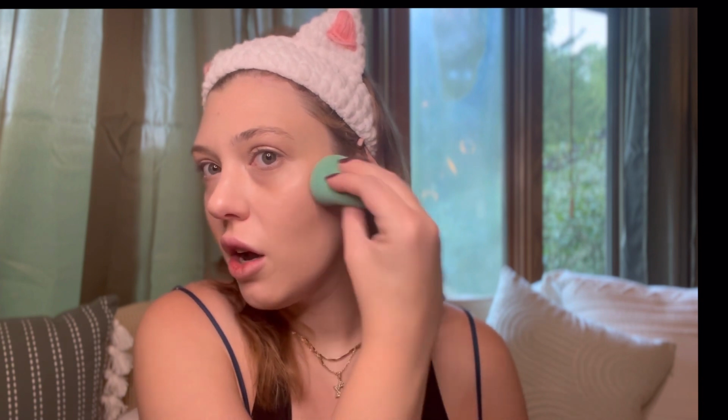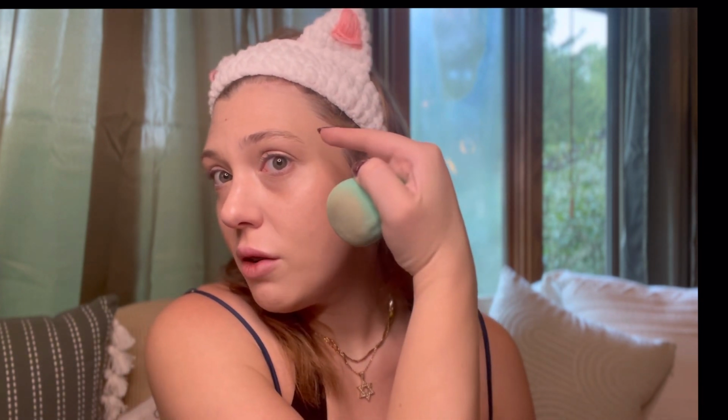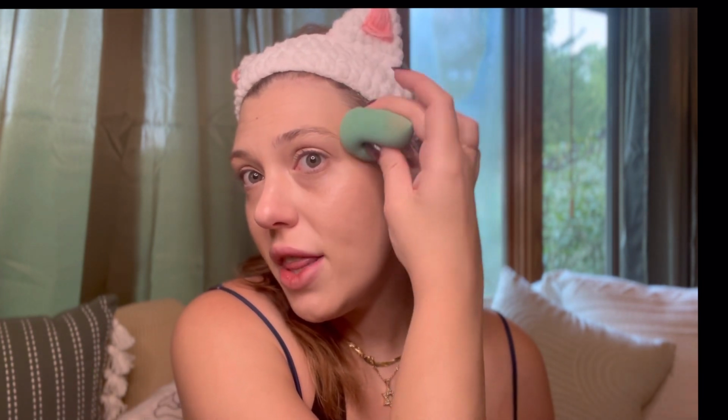right down in the hollow of my cheek here. I'm using where I have this area of natural shading, like I'm using my own skin as a guide. Wherever the light is sort of casting a shadow, that's where I'm going to accentuate with my, well, I guess this is more of a bronzer than a contour, but still. I also have this little area of shadow here, so I can go ahead and accentuate that. I'm just enhancing my face's, my bone structure's natural dimension.